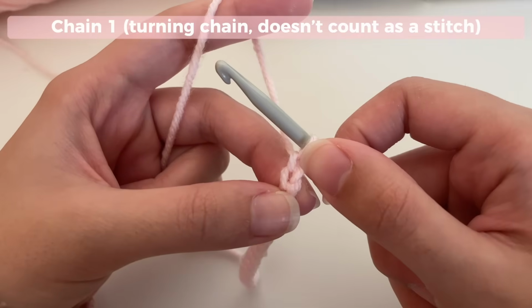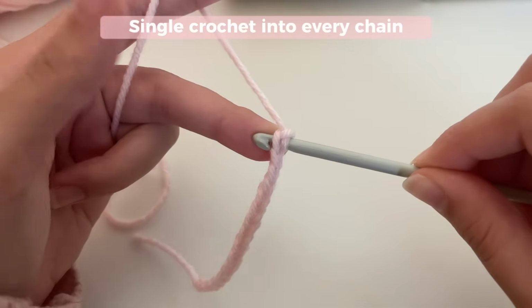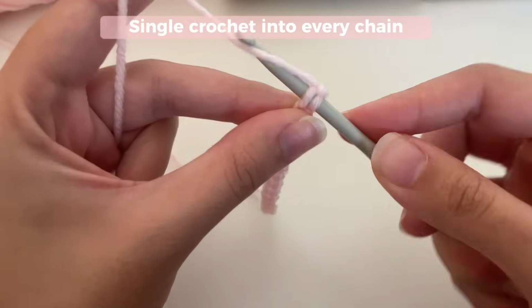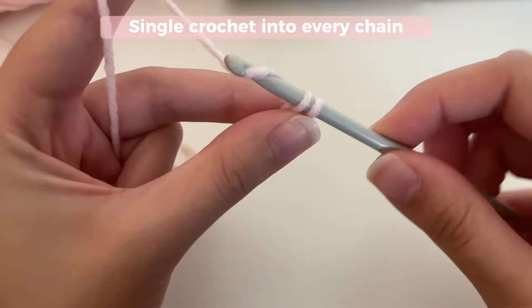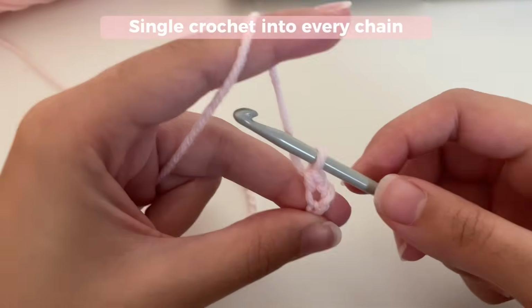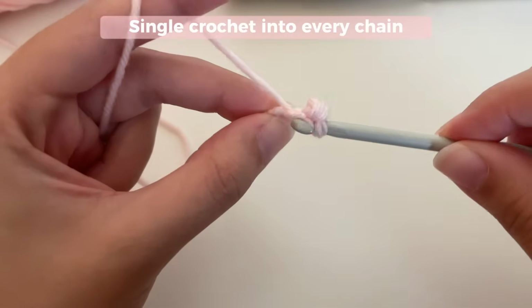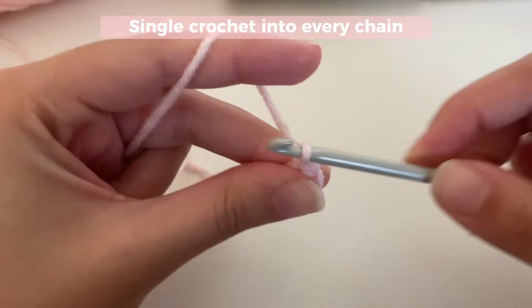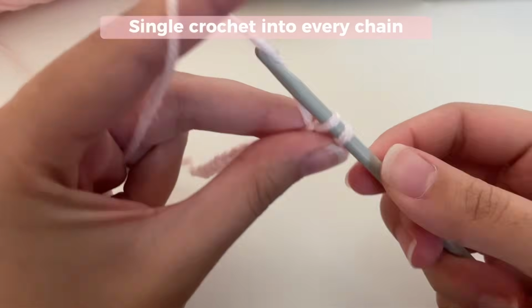You're going to skip the first chain and insert your hook into the second chain from your hook like that, and then you're going to insert a single crochet. So pull up a loop and then yarn over and pull through both loops, and that is your first single crochet of the row. Now go ahead and insert your hook into all of the chains, inserting a single crochet in every chain until you reach the end of this row.